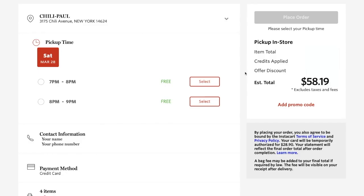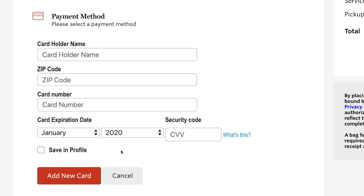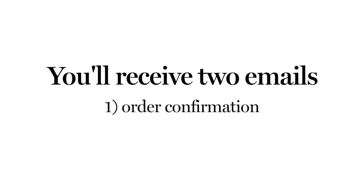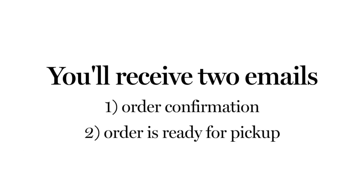On this screen, you'll confirm your store, curbside pickup date and time, and pay for your order with a credit card. Click Save in Profile to make payment easier for future orders. Click Place Order to complete the process. Watch your email's inbox for an order confirmation and a second email when your order is ready for pickup at the store. Here are some tips to help you save time.